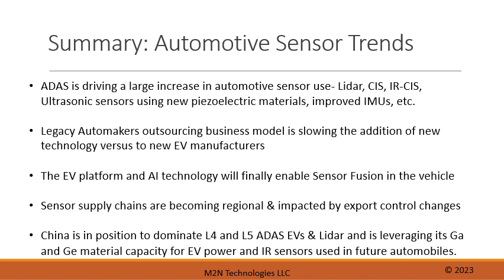So in summary, I've talked about a number of automotive sensor trends. ADAS, autonomous driving, autonomous vehicles are increasing in adoption as we see the move towards electric vehicles. These sensors include LiDAR, CMOS imaging sensors, infrared sensors, ultrasonic sensors, a variety of inertial measurement devices, and new piezoelectric materials. Legacy automakers, with their outsourcing business model, were really slow to adopt these types of technologies, particularly when you compare them to electric vehicle manufacturers. The EV manufacturers and the EV platform has been treated like a single software platform. This enables both incorporation of AI technology and sensor fusion. Sensor fusion has been elusive for legacy automakers, but sensor fusion is certainly a possibility now with the electric vehicle platform.